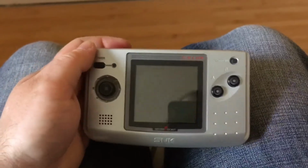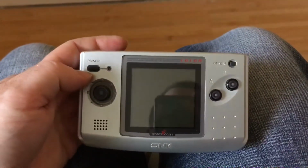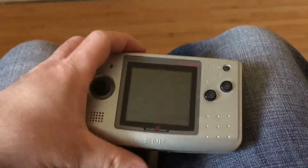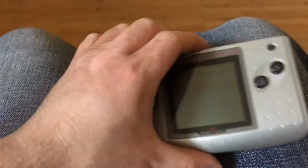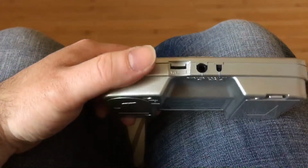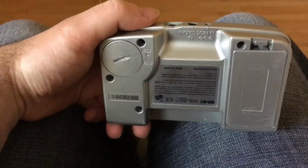is your hotspot. So the makeup of the system is very, very easy. You have a very cool analog stick that is your directional pad. You have A and B buttons, an options button, and of course the power button. Now the condition, like I said, of the system is very good. Sure, there are a few light scratches on the screen, which is normal due to the previous owner or whatever. On the bottom you have your volume, you have a jack for the plug, and you also have your headphones.